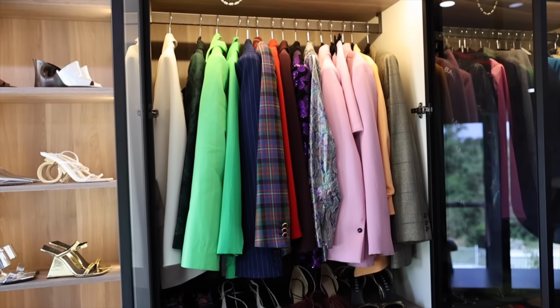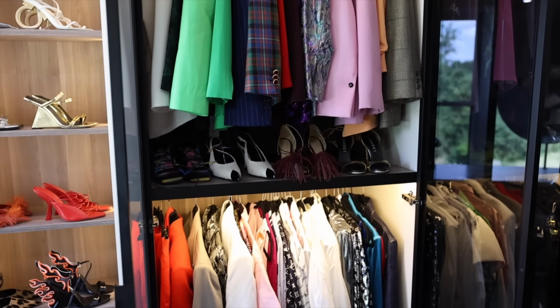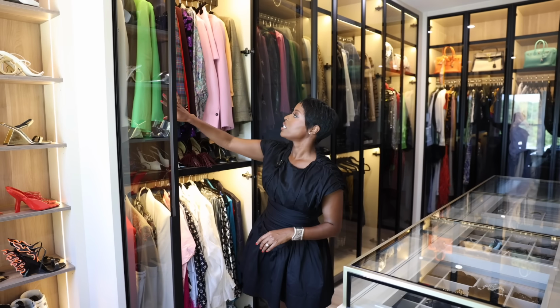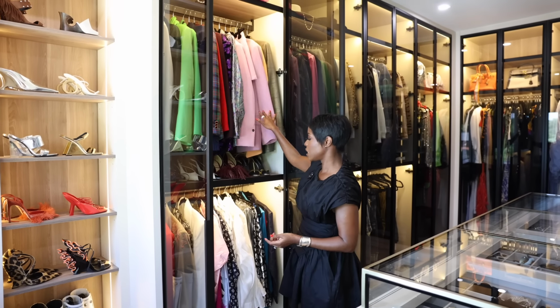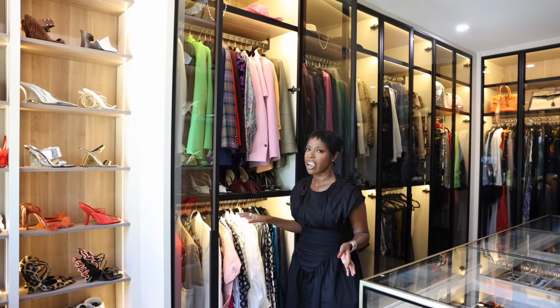There's space for me to put shoes on each level as well as hanging. And then I just found a little step stool at HomeGoods, which works for me to get up and reach my things. So this up top is for now what I'm not wearing right now. So these are all of my suits. And then down here are my lightweight shirts for the summer. And then I have a few more suits because I have a lot of suits.